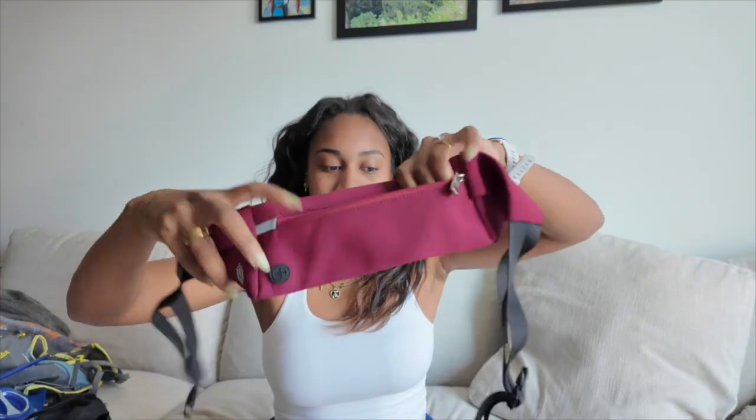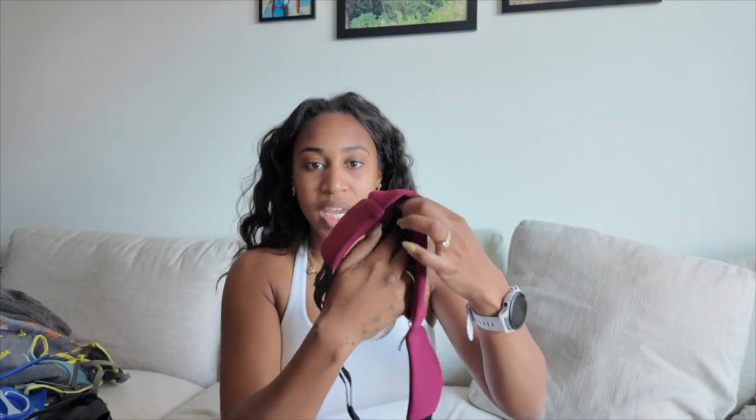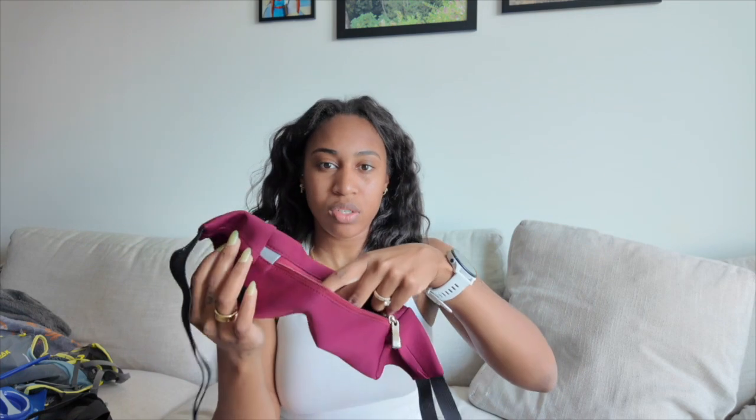If I am doing something that's more speedy, I switch between two different types of running belts just based on my outfit preference. This one is from Free People Movement, and they have a variety of different colors and nice material. It has the adjustable straps on the side. It sits nicely on your waist, and it's a big enough pouch to fit your phone and also gels or gummies that you have, and I'll go into that later.